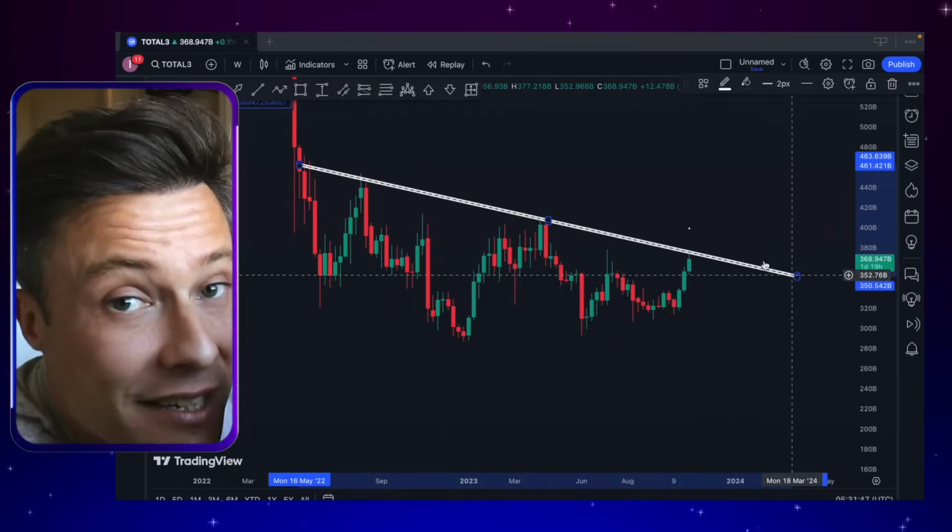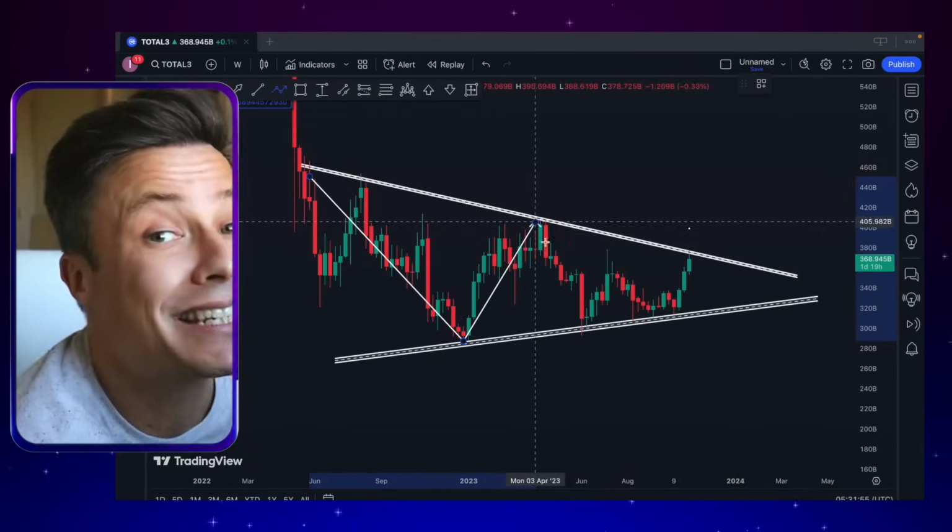3 smaller cap altcoins I am looking to accumulate into November. And if you look into this chart on my right hand side, you'll understand exactly why right now we could be about to approach the biggest bull run for the altcoins that we have seen in multiple years. This is a big one.